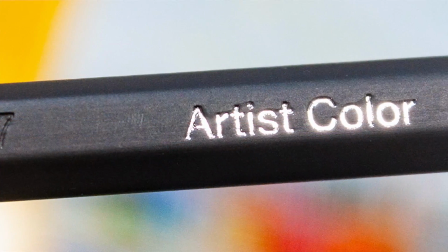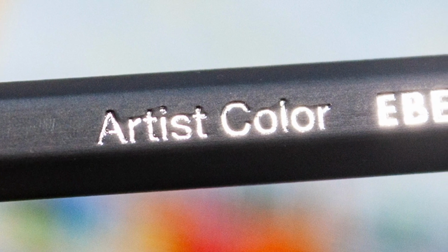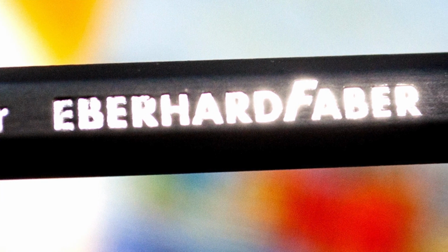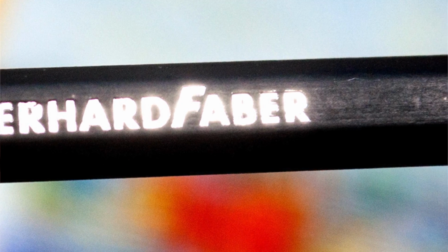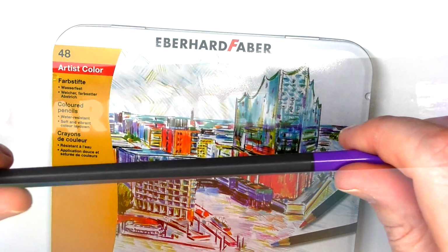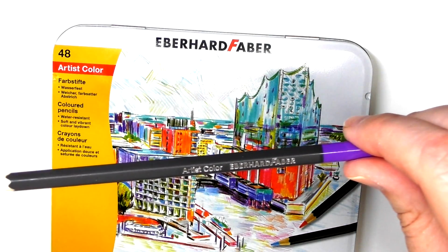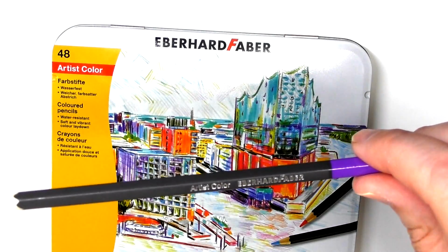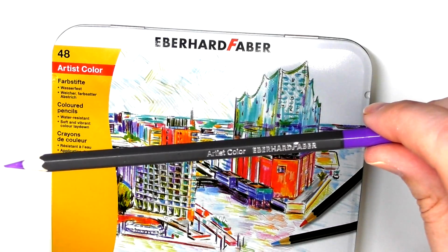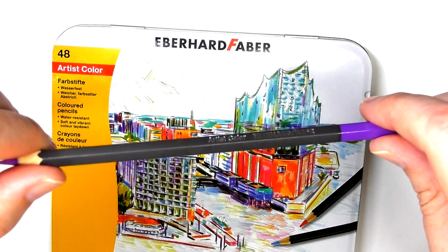And then along the barrel, it just says artist color and then the company name, Eberhard Faber. There's nothing else on this pencil. Now, ordinarily, I don't get all bent out of shape when there's no pigment name on the barrel. Although it is beneficial, I don't get bent out of shape about it, providing the names of the pigment can be found somewhere else, whether it's on the packaging or on the company's website. There is nothing with the pigment names that I can find.